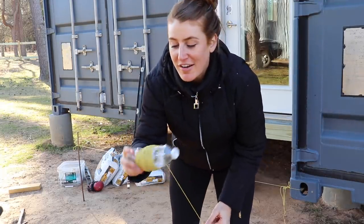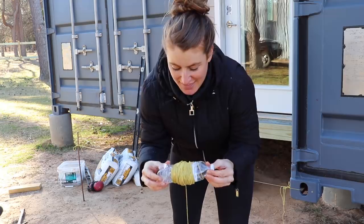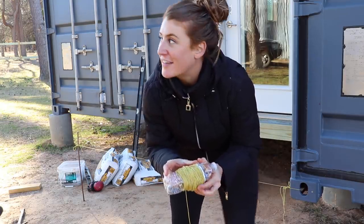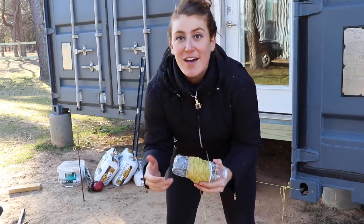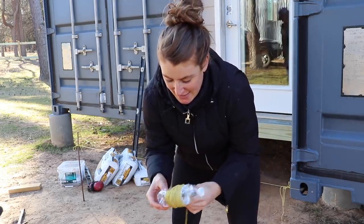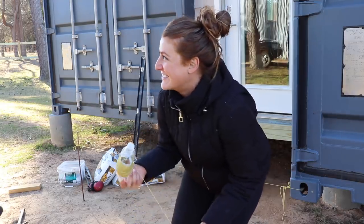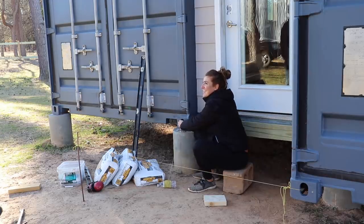Just ignore our little rope wrapper. Yeah. I think I accidentally threw the centerpiece of this away like a really long time ago. I think when we were working on the actual foundation of the house. And yeah, so it kept getting in a knot, so I just tied it around a plastic bottle. It's not pretty, but it does the job. Kind of like you. No.